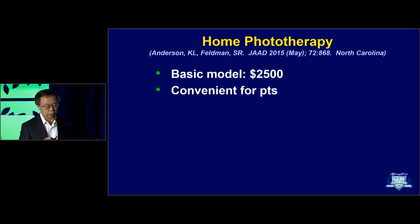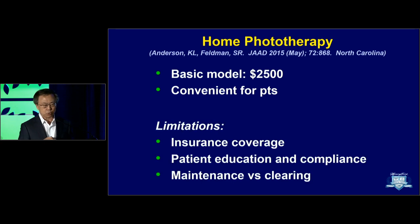There are limitations with home phototherapy: insurance coverage, just like for regular phototherapy, patient education and compliance, and we usually use it at this moment as maintenance versus clearing. But hopefully Joel's study will be able to show that if it is as effective, then it's definitely much easier for us to have justification to use it as a clearing phototherapy at home.